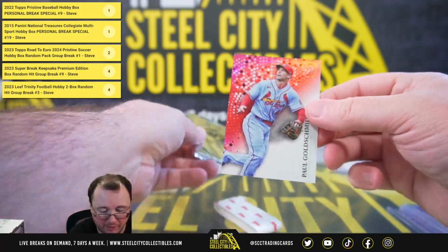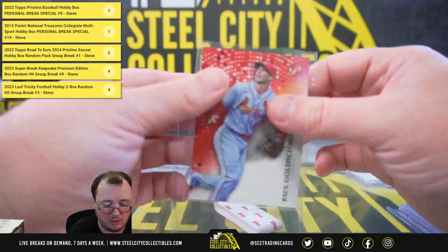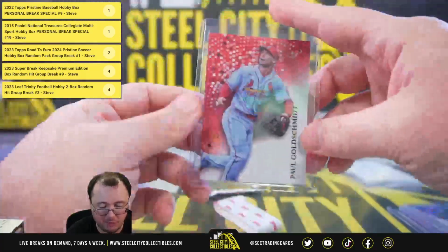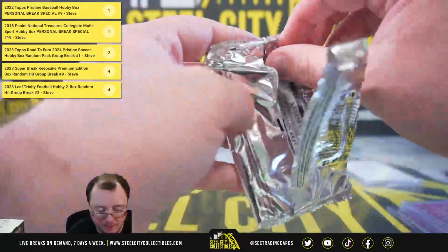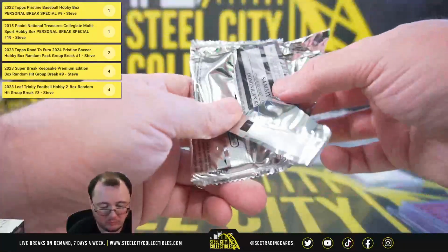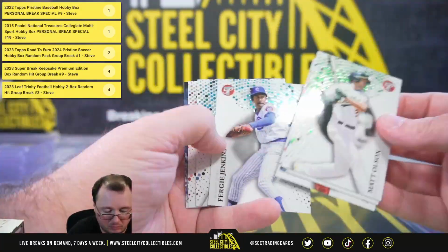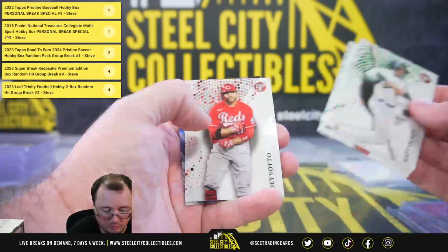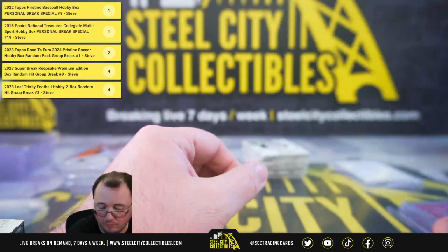Got a red refractor, Paul Goldschmidt, numbered 4 of 5. Very nice hit there, Paul Goldschmidt, 4 of 5. And our final pack. Borders, Sammy Sosa.